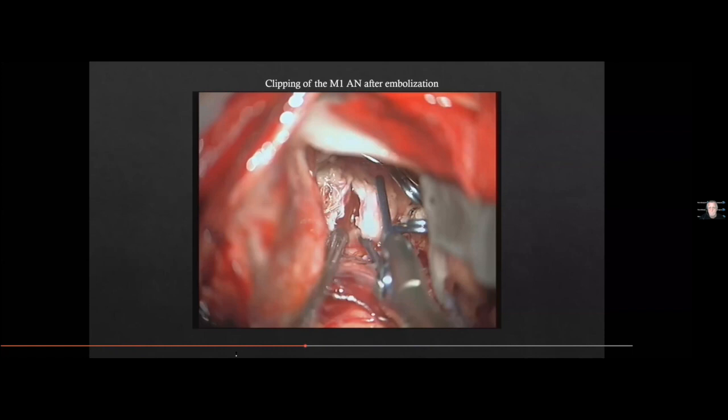Professor Bin, your slide is not moving actually. It's not playing. Okay.